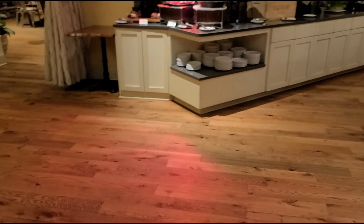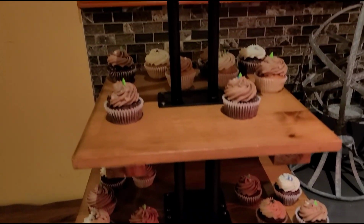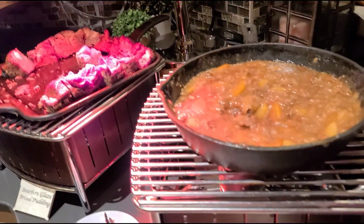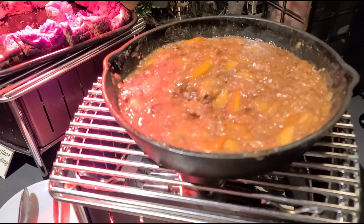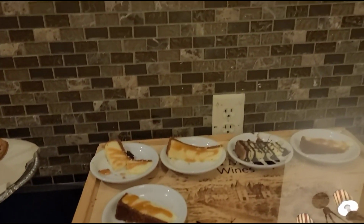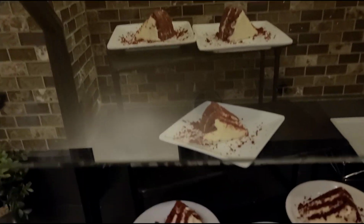Now let's go over here and look at the desserts. Assorted cupcakes, bread pudding. Bourbon glaze. Yeah, bourbon glaze with bread pudding. So you put that on now. Okay, I know what that was. Assorted cookies. There's some cheesecakes. Some brownies. Just up there, you guys can see them better. There we go. There's the brownies. Red velvet cake. Rice Krispie treats and apple pie. And donuts in here. Old-fashioned donuts.